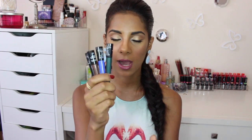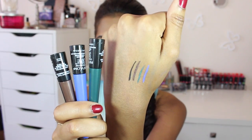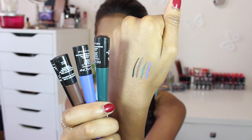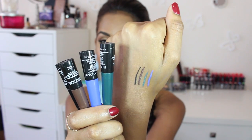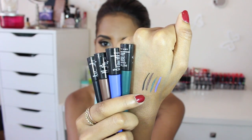I don't know if these are only the four colors they have out, but I do have these four and I really like them. Here is a quick swatch of them. If you could see, they're just really great quality. I absolutely love these. I don't think the camera's catching the correct color because these are super, super bright in person, but I love, love, love these. And the one that I have on today is this brown one right here, the second one, and I just like these.